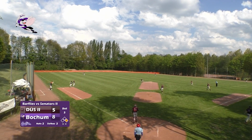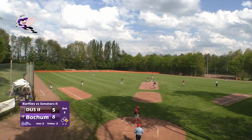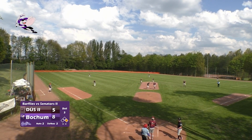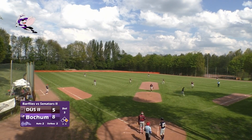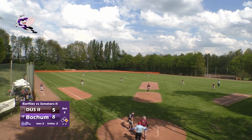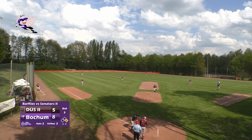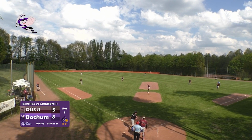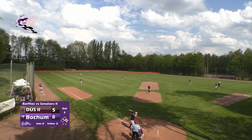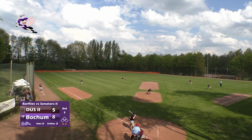Oh, line drive. And Daniel was going, and yeah, that's going to double him up on the line drive. Unfortunate for the Barflies, just like that. Bases are cleared and 2 outs.